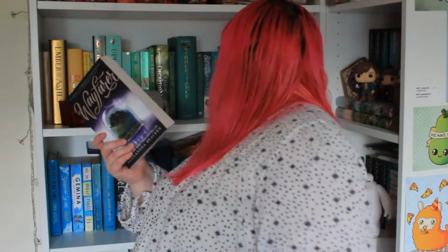Next book I got on my first trip is Wayfarer by Alexandra Bracken. I have Passenger somewhere behind me on my shelves. I haven't read it yet, but I saw Wayfarer and obviously 70% off, so I thought might as well just get the next book in the series because it's a really pretty cover. So I thought, why not just pick that up?